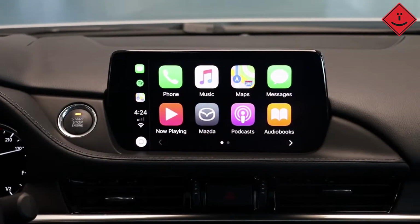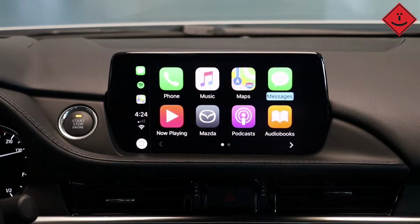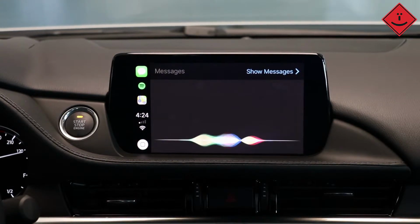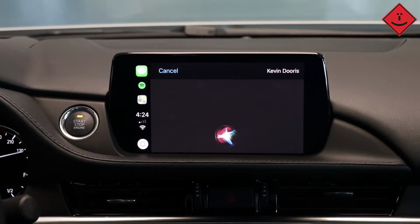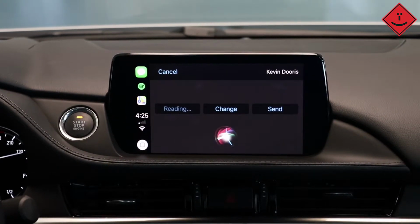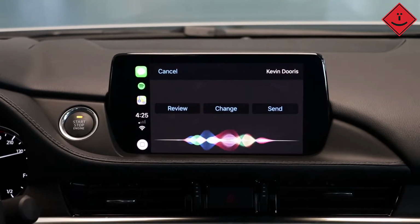I'm gonna show you how to send a text message. It's super easy, even works with my accent. I simply go to messages. Okay, to whom? Kevin Doris. What do you want to say? What's for dinner? Your message to Kevin Doris says, "What's for dinner?" Ready to send it? Send it.